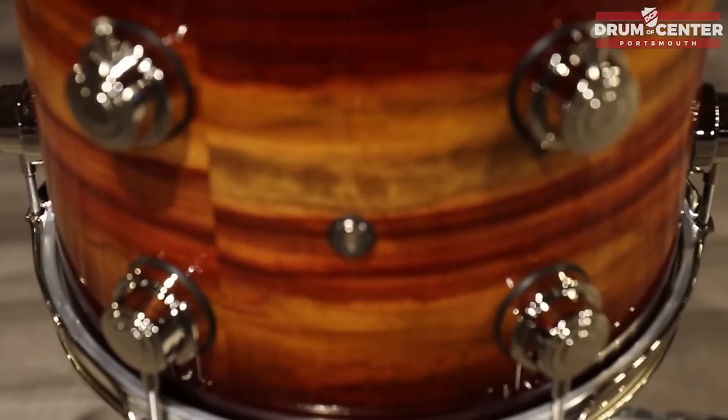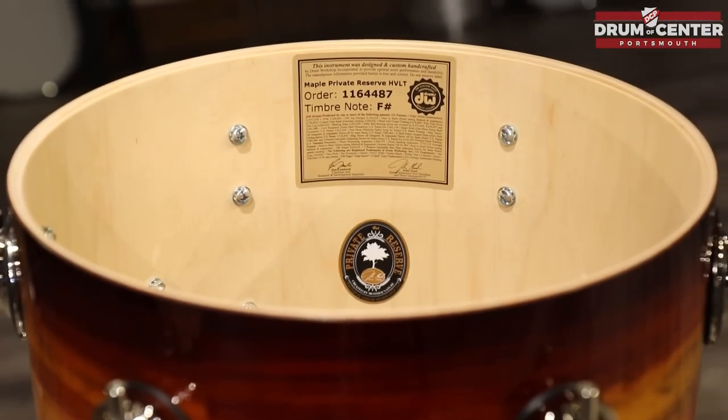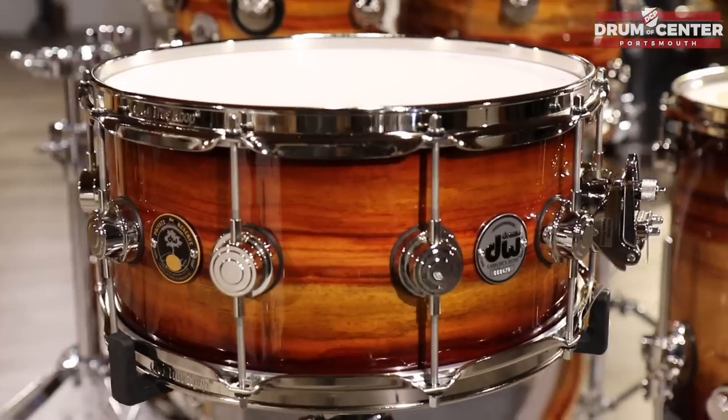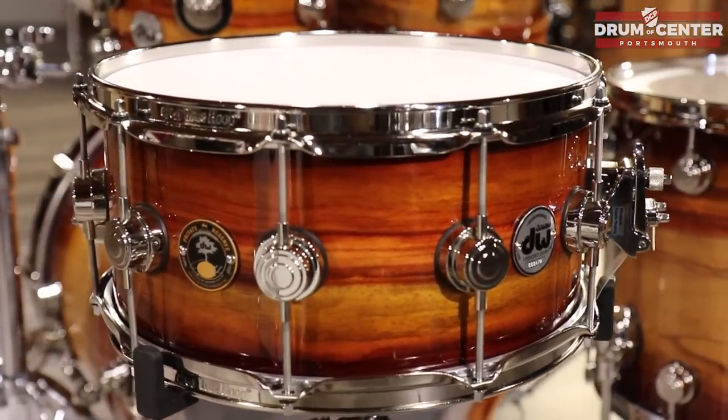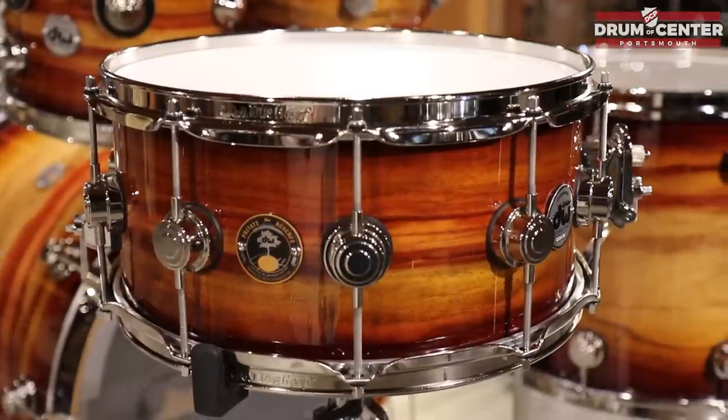And this has no re-rings on the shell, so it's just a straight wall shell, which is something I like. It has nickel hardware, which is gorgeous. And it really shows off what DW is capable of doing with their finishes and exotic woods.